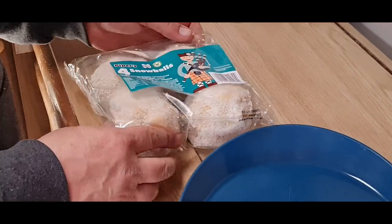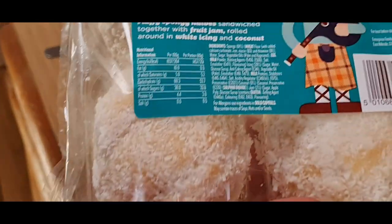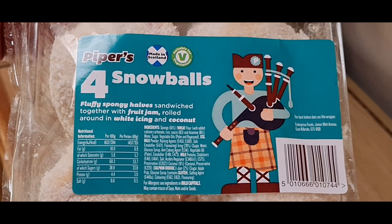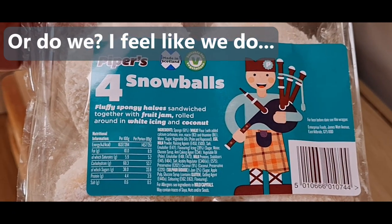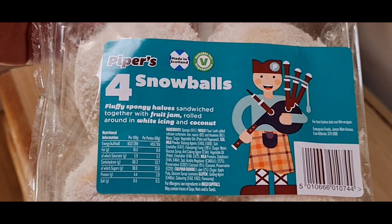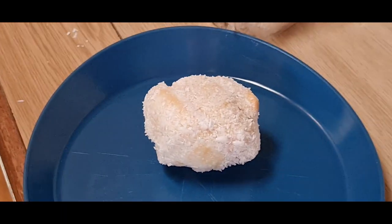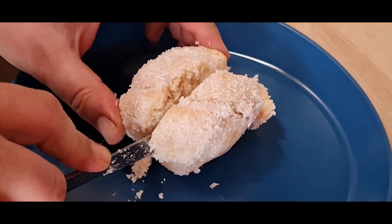We've even got dessert. So, we discovered these. Oh my God. So, snowballs, which we all think of as something different probably in England. Fluffy, spongy halves sandwiched together with fruit jam rolled around in white icing and coconut. Yeah. So this is it out of the packet. It is. Oh, wow.